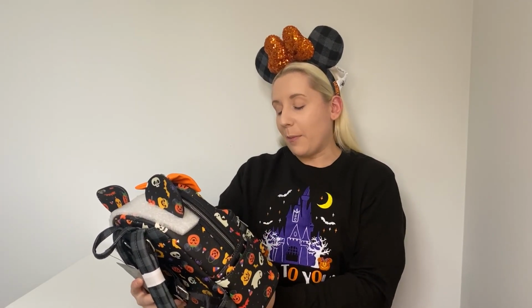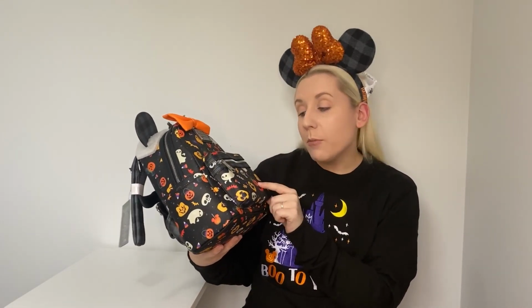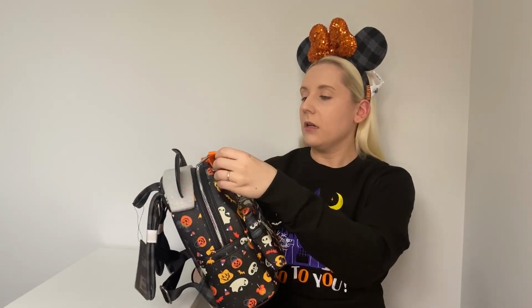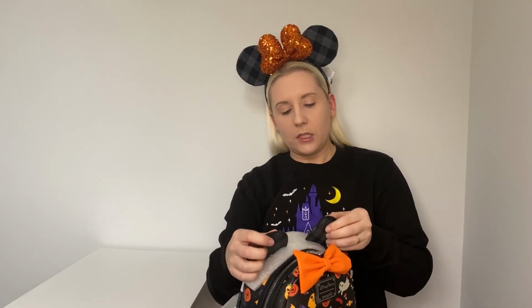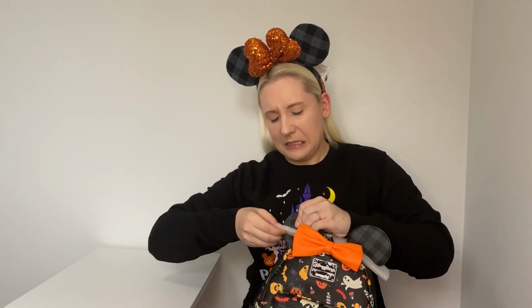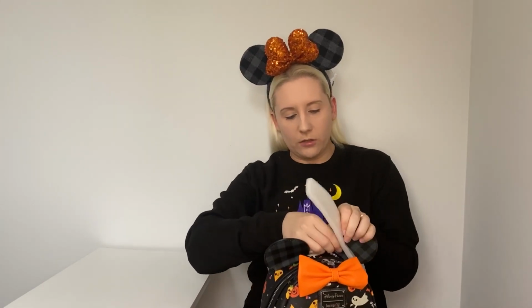Oh, I'm kind of happy. I was really hoping for a Mickey pumpkin on the front. Now I have a mini pumpkin on the front. That's not too bad, actually. I don't like it when it duplicates at the top a lot. Oh, see, I've got a Mickey just there under the bow. Oh, this ear's a bit squashed, isn't it? She needs the rescue. Oh my word, this is solid on this ear.